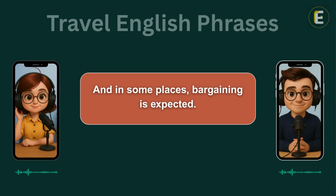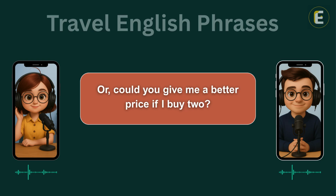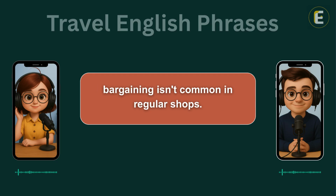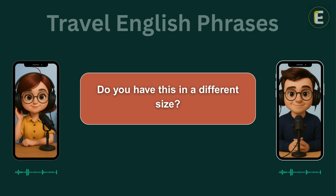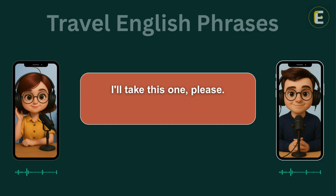And in some places, bargaining is expected. You might say, is this your best price? Or could you give me a better price if I buy two? However, it's important to note that in many Western countries, bargaining isn't common in regular shops. It's usually only for markets or street vendors. Good point. If you're trying on clothes, you might need to ask, do you have this in a different size? Or can I try this on? And when you're ready to purchase, I'll take this one, please, or I'd like to buy this.